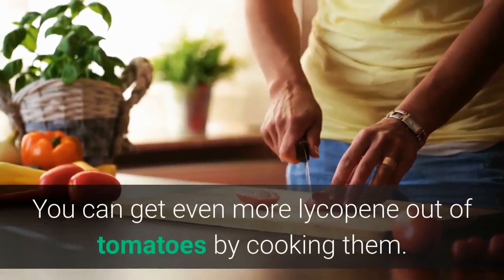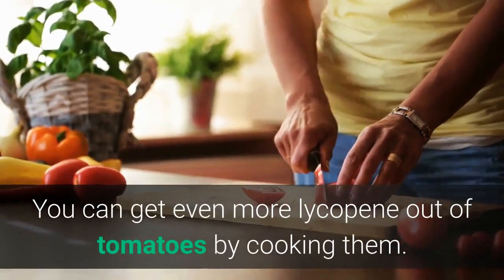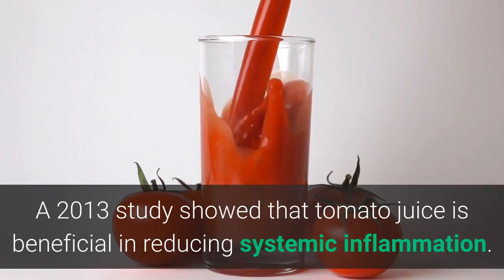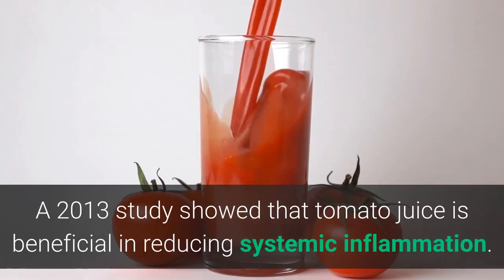You can get even more lycopene out of tomatoes by cooking them. This way, even tomato sauce works. A 2013 study showed that tomato juice is beneficial in reducing systemic inflammation.